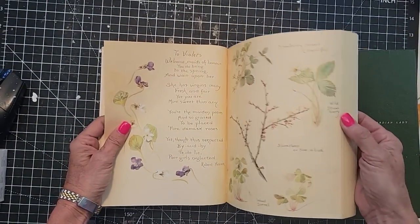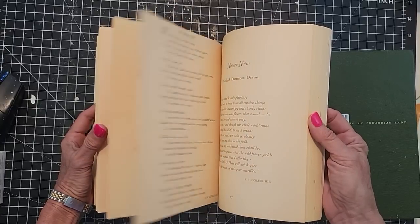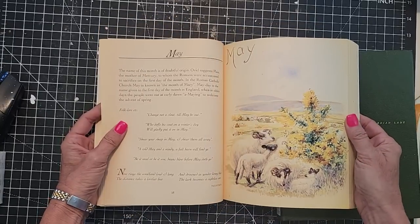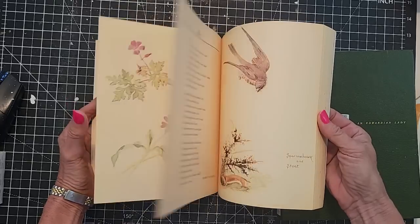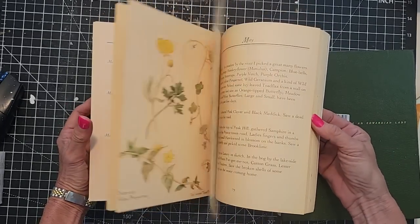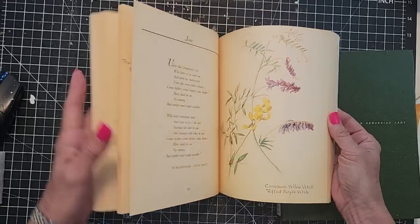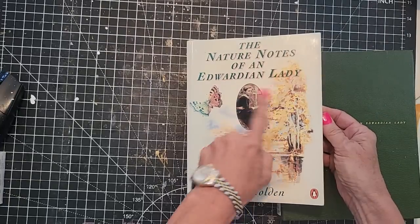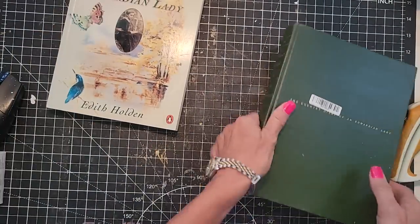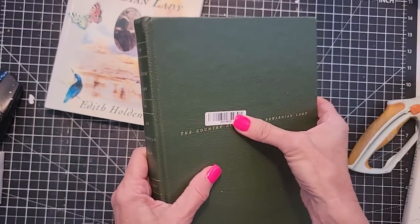Sometimes these books are hard to find. Sometimes they're very expensive when you find them. Sometimes you can get good deals on them depending on where you locate them. Sometimes they have to be imported from other countries. And it's kind of a hit or miss thing. So if you're wishing you had more Edith Holden in your life, this is Nature Notes of an Edwardian Lady.